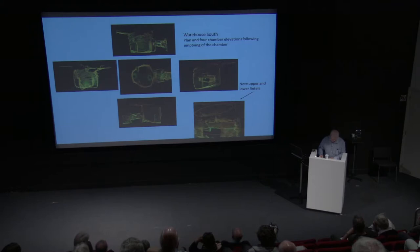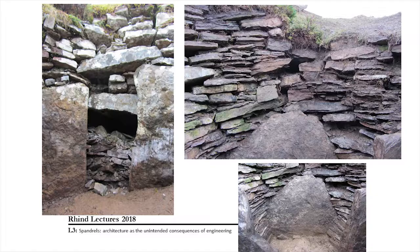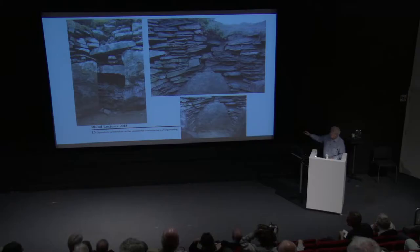Now, you've seen those two lintels. Note that the upper lintel, which was resting on eek stones, as I've suggested, has been displaced and pushed back on the left-hand side. Now, here's what they look like to normal human beings. There's that double lintel arrangement, the upper one clearly fallen back.